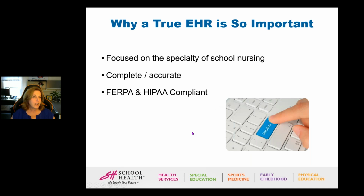A true EHR is so important because of the specialty. We do have a specialty. It is a specialty in school nursing. A lot of our own peers don't even realize that. Oh, I'm an ER nurse. Oh, I'm an OR nurse. Oh, I'm a PD nurse. I'm a school nurse. It is a specialty.